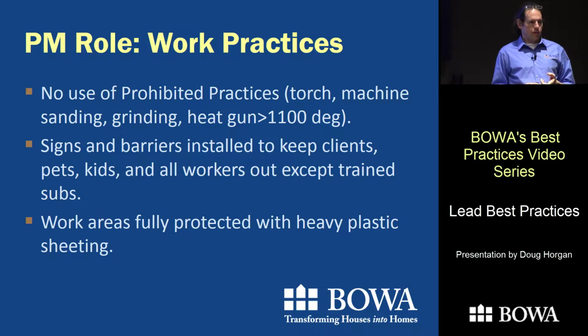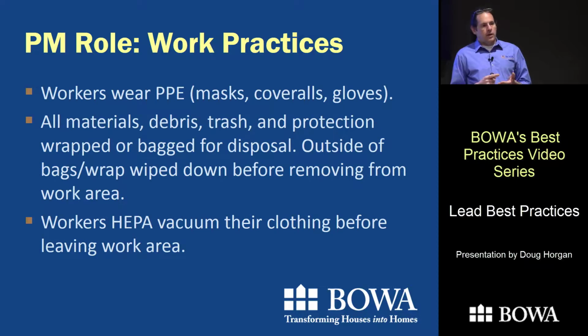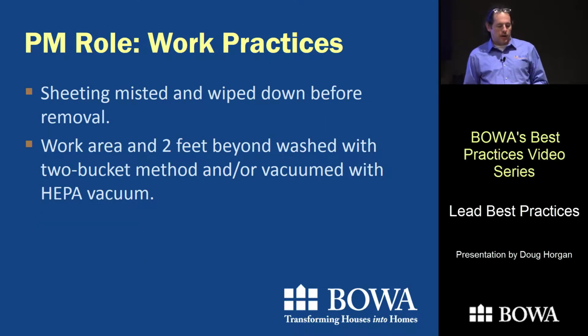We can't do the prohibited methods. We have to have signs and barriers. We have to protect everything with plastic. Make sure the workers are taking care of themselves. I actually have seen a couple of things lately where there are people working with no protection on. That's no good. Handle the waste correctly, wrap everything up, and make sure that everything gets HEPA vacuumed or wiped before it leaves the work area. Do a good cleanup.